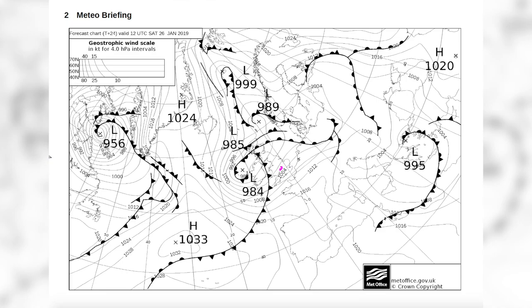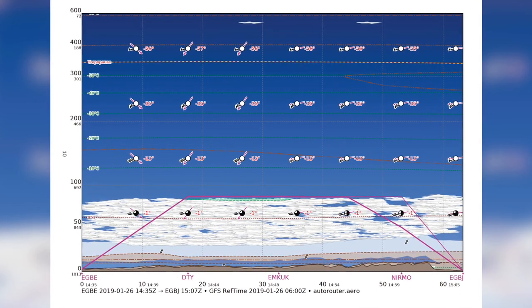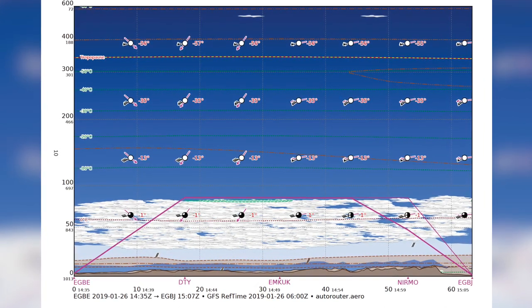27. Weather-wise, on the day, there was a cold front approaching from the west, and there were some quite interesting winds and a bit of turbulence the whole way around on the trip. You can see here the weather cross-section, so it shows that we are above the freezing level, but luckily on top of the cloud layer. And we had about a 40-knot headwind for most of the flight.